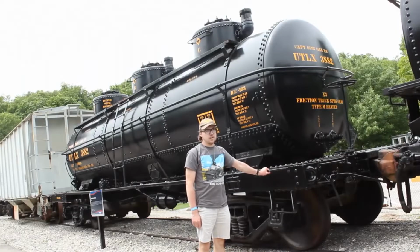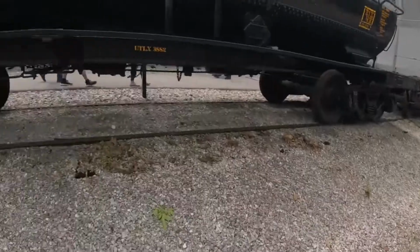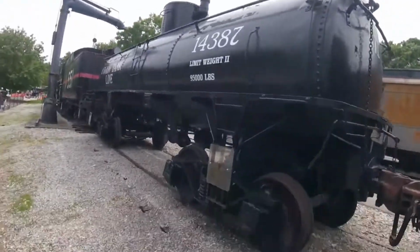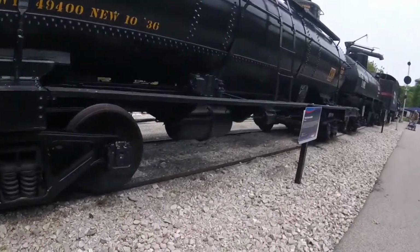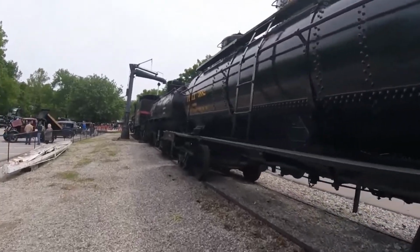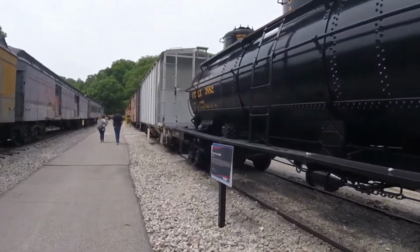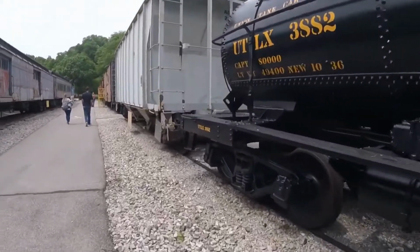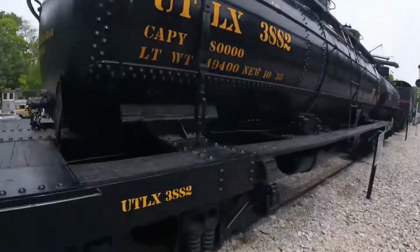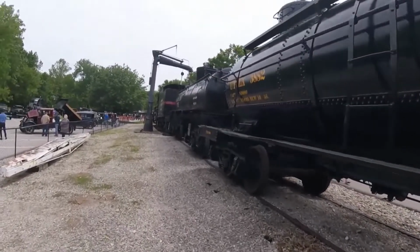What you see right behind me is Union Tank Line 3882. Union Tank Line 3882 was built by the Union Tank Line in 1936 and is a three-dome tanker car. It was used to haul thick liquids needing to be warmed to flow easily, such as tar. Also, the car was built to hold a total of 6,600 gallons, which is 2,200 per section, or 80,000 pounds. Then later on it was retired, and in 1983 it was donated to the National Museum of Transportation in St. Louis, Missouri by the Union Tank Line Company, where it is seen on display today.